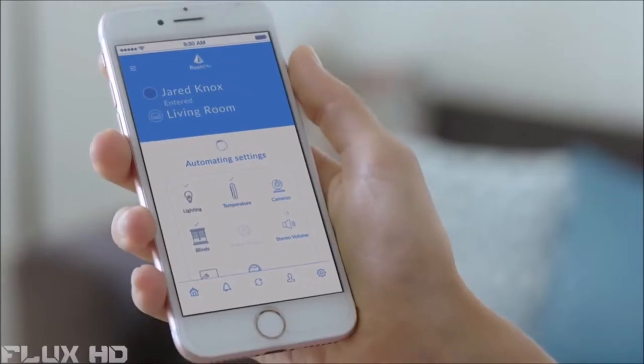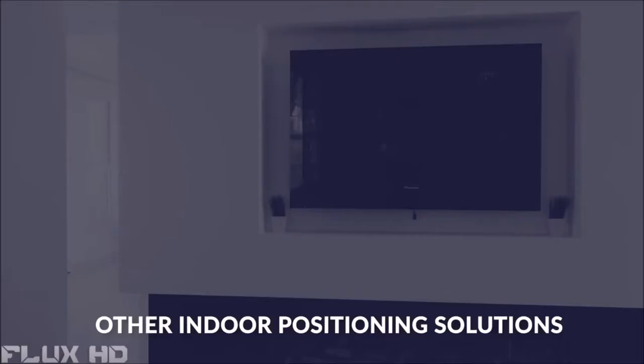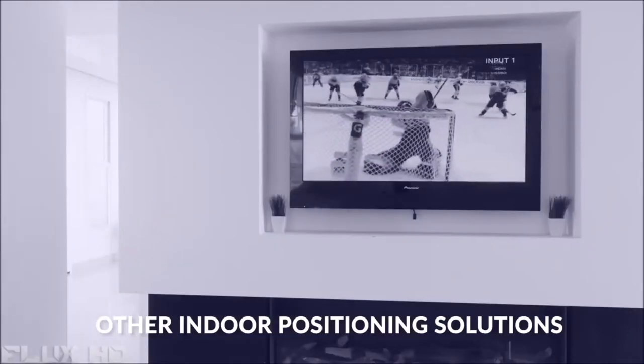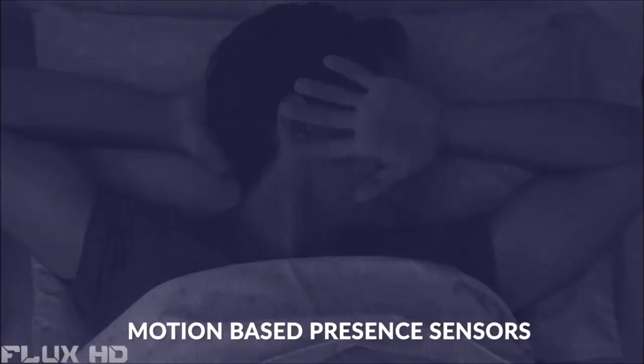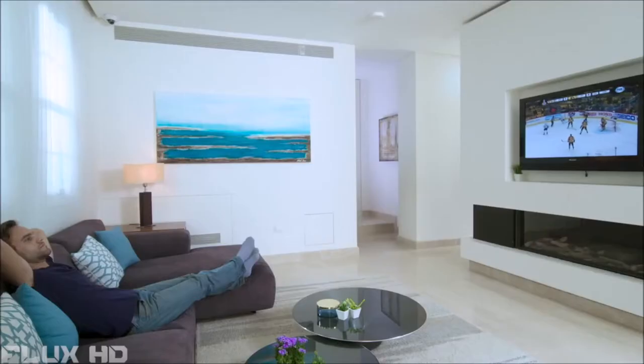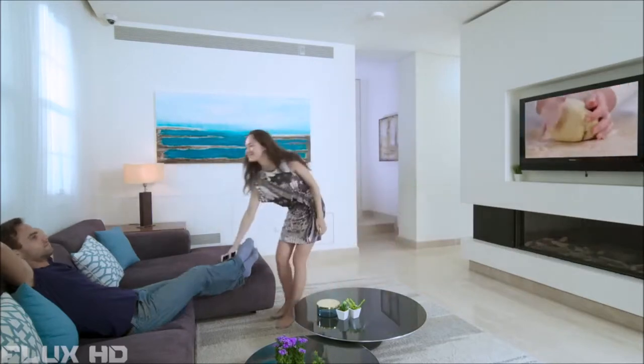When I walk into a room, Roomie senses my phone using Bluetooth technology and adjusts everything to my liking. And when I leave the room, it turns everything off. If that's what I programmed it to do. As opposed to other indoor positioning solutions, Roomie senses when I'm actually in the room and not in the room adjacent to it. And since it's not based on motion detection, it's not affected by other non-phone carrying things. When there's more than one person in the room, Roomie allows it to prioritize whose settings to set.